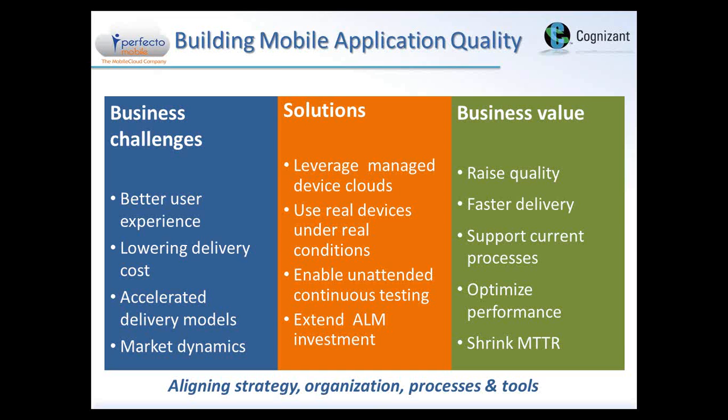And you need to enable unattended continuous testing with robust automation. Otherwise, your automation will break, and you will lose all of the work you developed with regard to your automation scripts. If you're able to extend your ALM investment from existing tools such as HP, IBM, Microsoft, and so forth to mobile, it's definitely the right decision to cost save on resources, processes, and tools. And we at Perfecto, with the support of Cognizant, have the ability to extend your mobile to either HP, IBM, or Microsoft solutions with continuous integration. So it's also doable, and the business value is clear around quality, self-delivery, support, and shrinking the mean time to resolution. If in production you find an issue, by having robust and unattended automation, you can fix this defect and deploy it quickly.